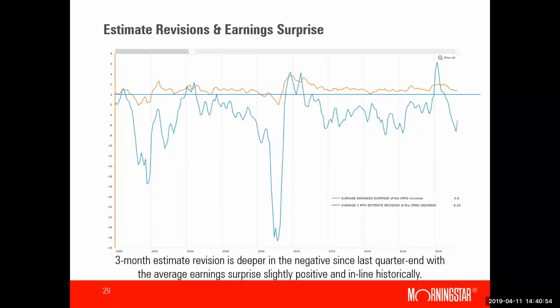This is another chart which is pretty interesting. The estimate revisions and the earnings surprise. So the 3-month estimate revision is deeper in the negative since the last quarter end, with the average earnings surprise slightly positive and in line historically. So you can see the orange line represented here. This is pretty much in line. The blue line here is the 3-month estimate revisions. So previous quarter end, it was about here and continues to decline further. So you can see that the revisions are to the downside. And just to note, this is not a level seen since 2016, 2015. So we're back to this area. If you're looking at it from a reversion to the mean perspective, then we're probably more towards the bottom than we are to the top.